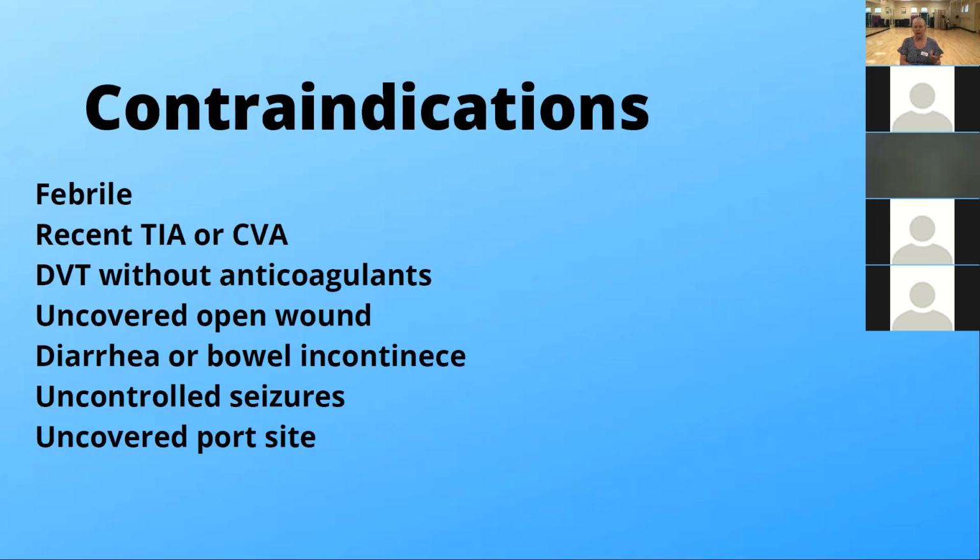And then, of course, if you have diarrhea or bowel incontinence, uncontrolled seizures, or an uncovered port site. People that have ports for medicines, chemo or IV medicines, antibiotics, or things like gastrointestinal tubes, those all have to be covered.